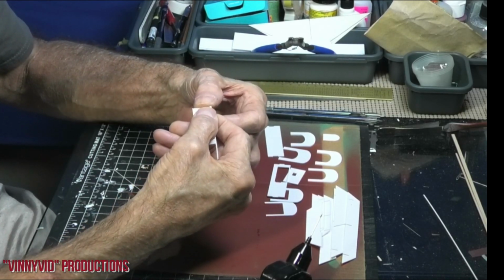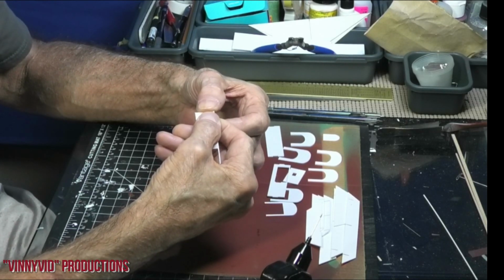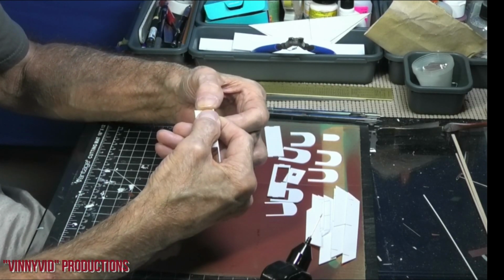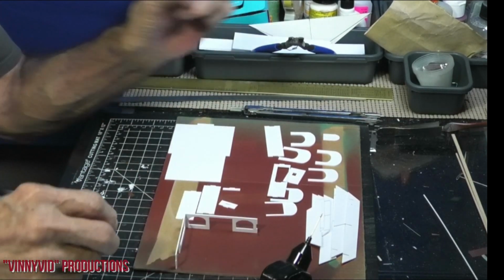Now, according to the picture I see, the building itself is white and just the archways get painted. So I'll probably hit this with a white primer just to give it a coat of paint. And then I'll do the archways in the beige that I have here. So, alright, that's one part right there.